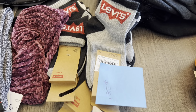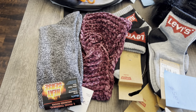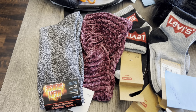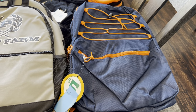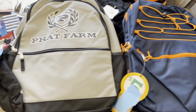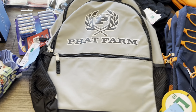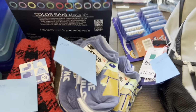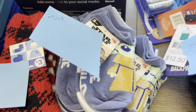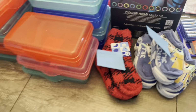These little kid Levi socks were 25 cents, and also this headband and these heat scent socks. I think this was either 25 cents or 50 cents. Now, I found two different styles of the backpacks. This one is 25 cents, and then the Fat Farm backpack is 50 cents. These little kid no show socks were 50 cents. These little kid fuzzy socks were 75 cents.